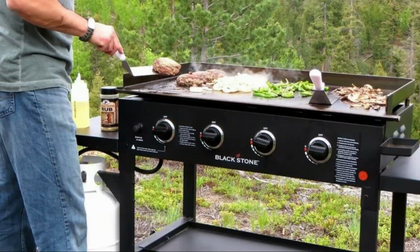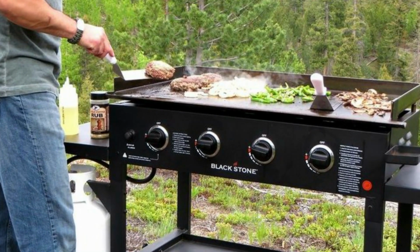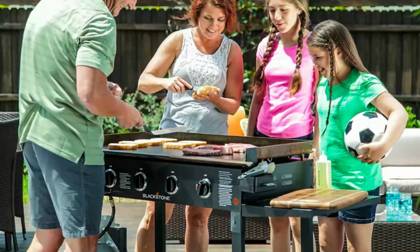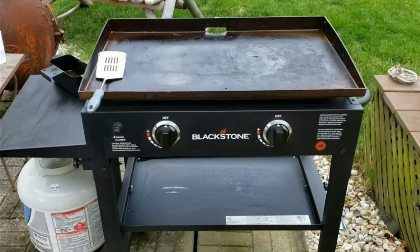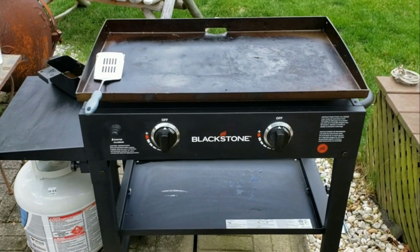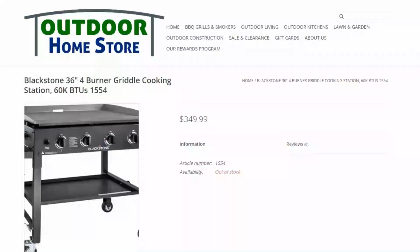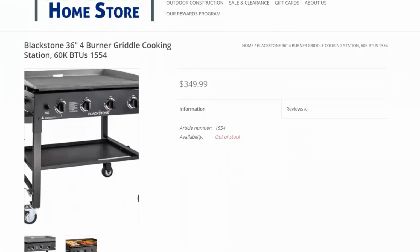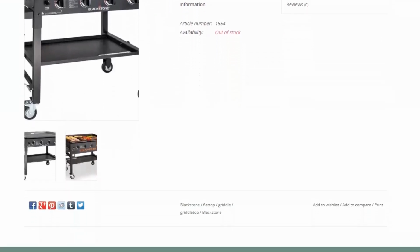Which is the best? The Blackstone 1554 Gas Grill is the best propane grill under $500. That's because it can prepare meals for 2 to 20 people at a time. It's also made of sturdy materials and can be used on the patio or lawn thanks to its industrial lockable wheels. It has the most heat for each burner, allowing for the best cooking and searing results. It's also user-friendly and easy to clean.